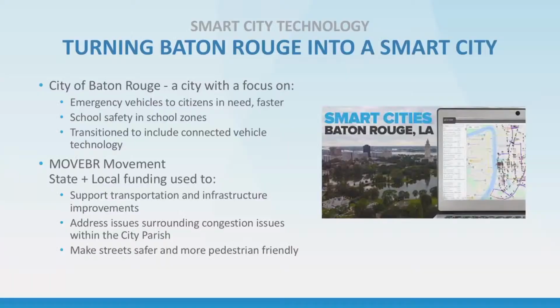So, how did they get some of the funding? They used the Move BR movement, which used state, local, and federal funding, which they utilized to deploy their emergency vehicles. If you want to know a little bit more about that, we can put you in contact with the right people on how they went out to get their funding. The whole idea behind the funding was to support transportation and infrastructure improvements, and to address areas that affected congestion issues. The congestion issues they were looking at were for the emergency vehicles. On the emergency vehicle side, they were showing that they were going to provide faster response times, and of course, making the streets safer for the pedestrians.